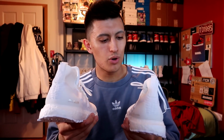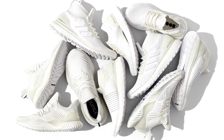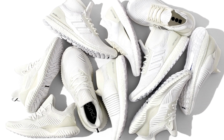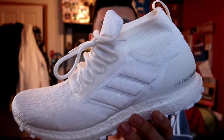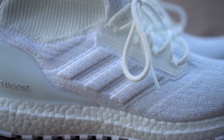So let me know what you guys think about these Ultraboost ATR mids, the Undyed pack. I'm not too sure what other sneakers are a part of the Undyed pack, so I'll throw them up on screen right now if there are any others, and if there aren't, then this is going to be me awkwardly talking about them. But yeah, Adidas Ultraboost ATR mids from the Undyed pack. Thank you, Adidas Canada. Quick little 360 of these Ultraboost ATR mids.